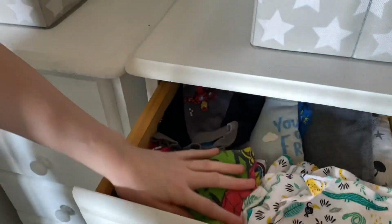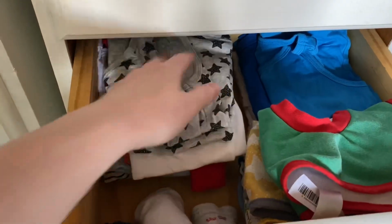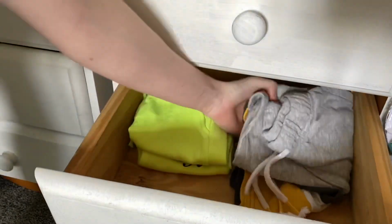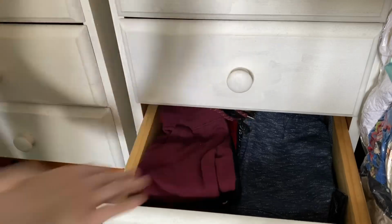So again, in the same order as Nirvana's, all of his pajamas go in the top drawer. The next drawer has all of his vests as well as some bibs. He doesn't really wear bibs anymore, but they're there just in case, and I also keep his socks in this drawer. Then in the third drawer I keep his jumpers and some of his tops that he doesn't really wear very often, so I don't hang them up. In this drawer I keep all of his shorts, and then in the last drawer I keep all of his joggers and his jeans.